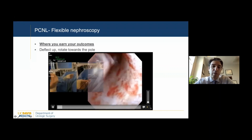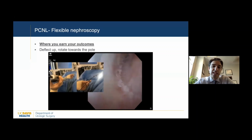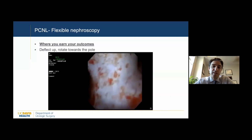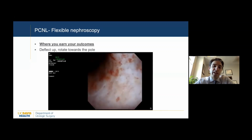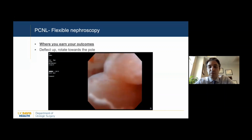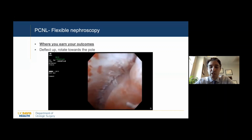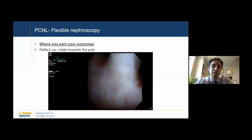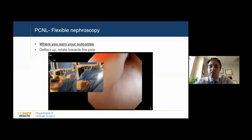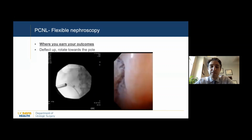So starting at the upper pole, this is the same case. So we're rotating up towards the upper pole, we're rotating up, rotating towards the mid pole. Typically we do a little bit of contrast in a spot fluoroscopy to confirm the calyx that we're in. Again, we're rotating up and towards the side that we're on, another spot with some contrast.